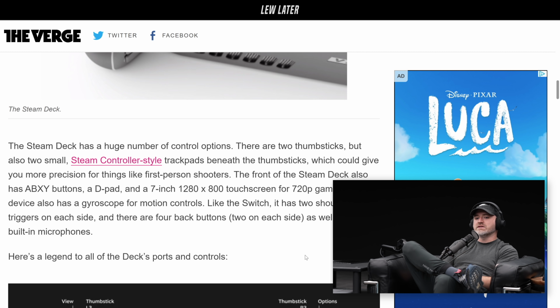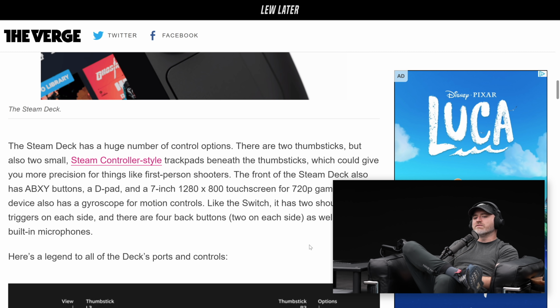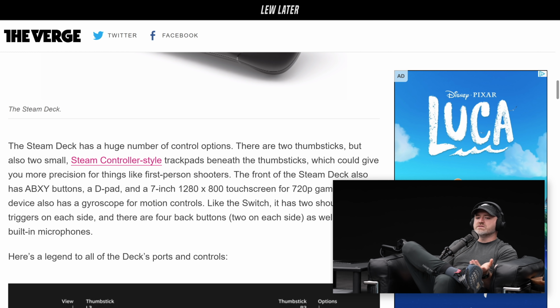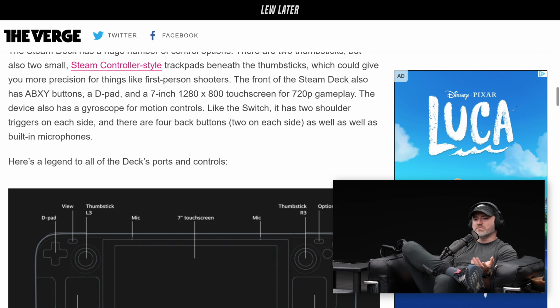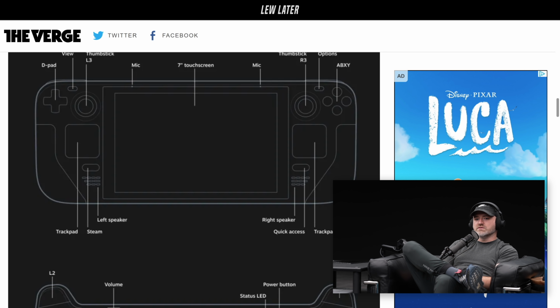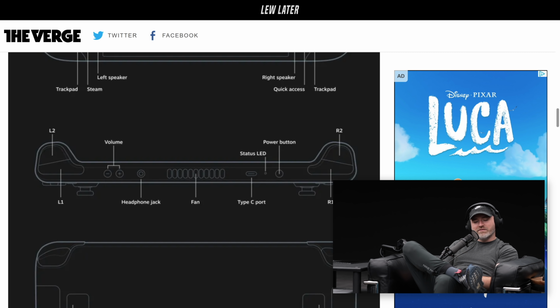It's a touchscreen and 720p for gameplay, so not any type of crazy resolution, but it is only 7 inches, so it's not quite the biggest deal. This is a nice diagram showing you everything you're working with there, where the speakers are located, and also a microphone on there, so you can input your voice as well. That's kind of cool. Very, very Switch-like.